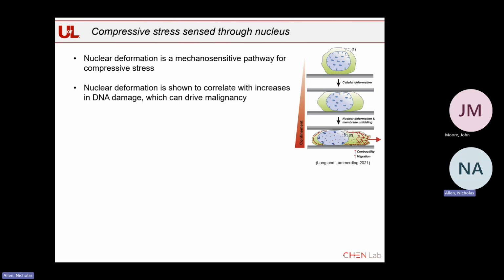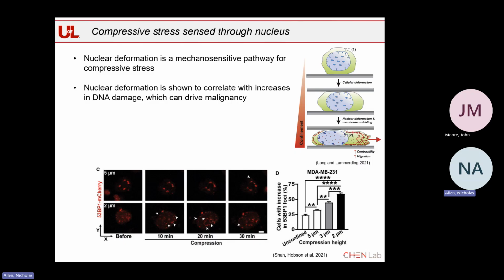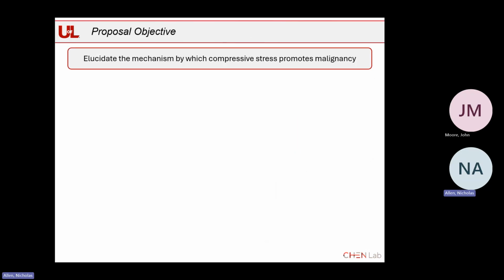We also see that with compression there is an increase in DNA damage, which has been shown to drive malignancy. Through the decrease in cell height, we see an increase in overall DNA damage. Further, we've seen protective mechanisms against DNA damage from a biomolecular standpoint, but there are also some that have been suggested from a biophysical standpoint. One of those protective mechanisms against DNA damage is heterochromatin formation, which has been linked to some of the mesenchymal transitions in other cancers. And that kind of leads me into my proposal objective.